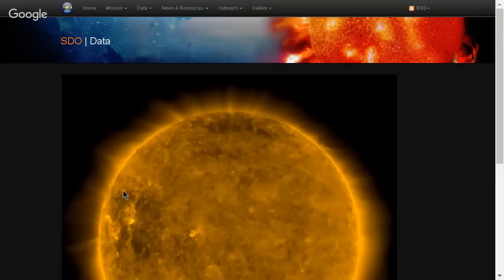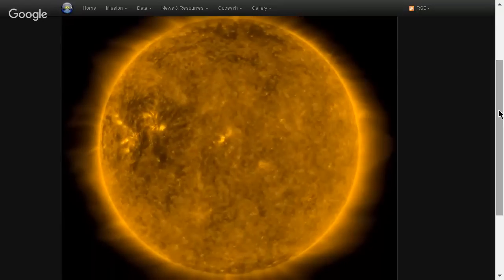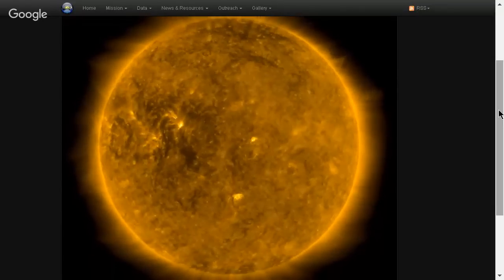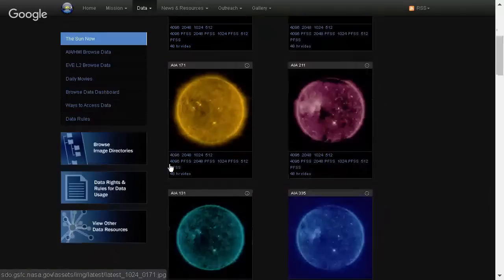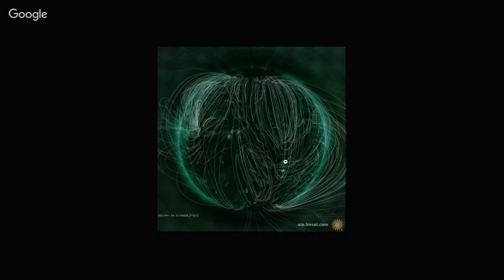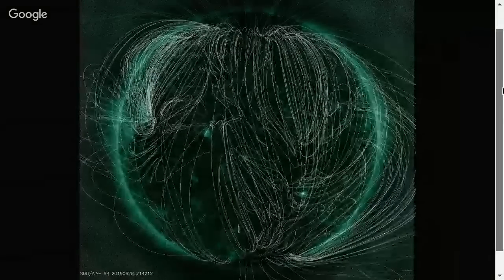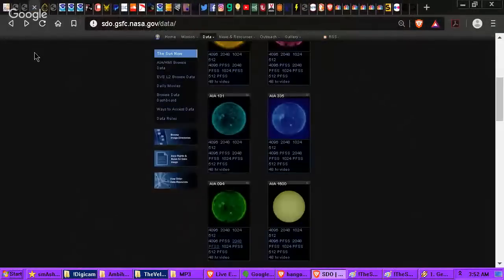Let's look at the 171 angstroms view. This is, again, 48 hours of activity. And welcome to July. Active region rising just behind that coronal hole. And here are the magnetic lines at 94 angstroms. We see a lot of open field lines down in the southeast, right there. And let's keep this thing going.